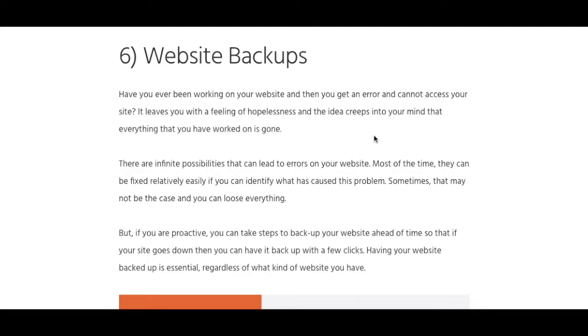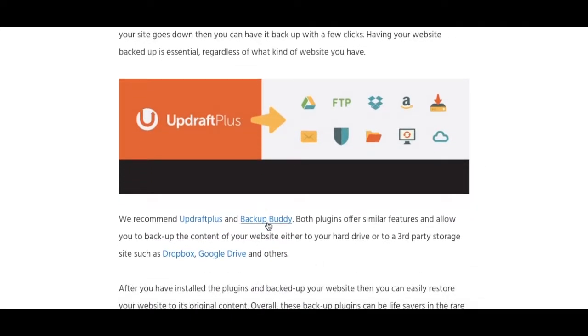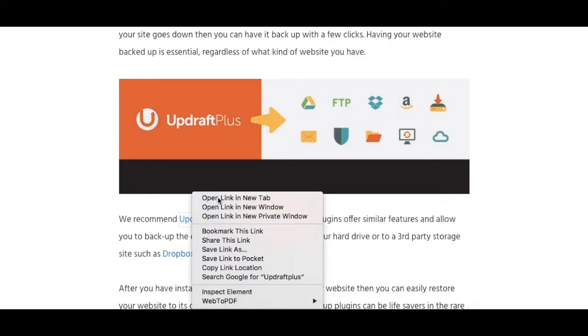Additionally, that will cause your website to go down, and all of those things are not optimal for keeping your WordPress website up. So a simple backup plugin that you can install that we suggest is either Backup Buddy, which is by iThemes, and an additional plugin to look at is Updraft Plus.